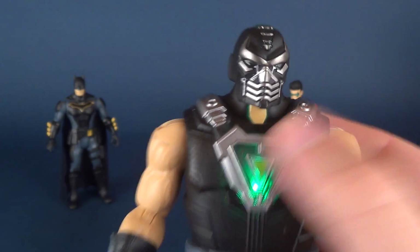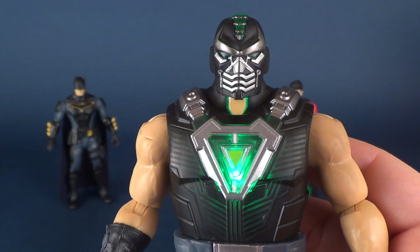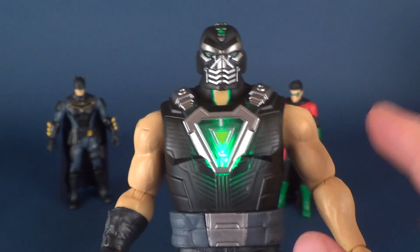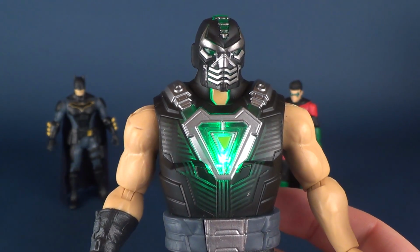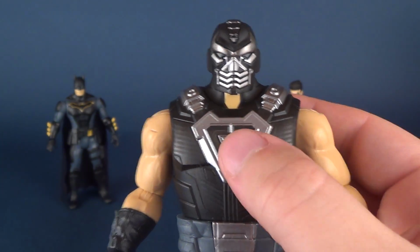Pressing it a second time. There we go. Pressing it the second time is the steady light. There you go. So it's actually 2 settings, not 3. The first one is the pulsating, and then the second one is the pulsating, steady, and then shut down. There you go.